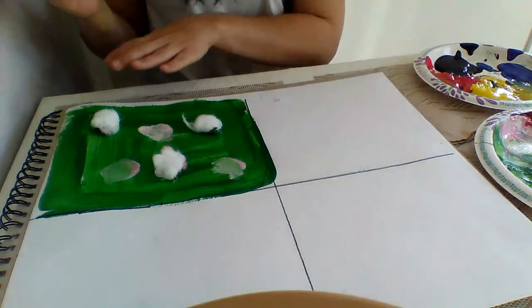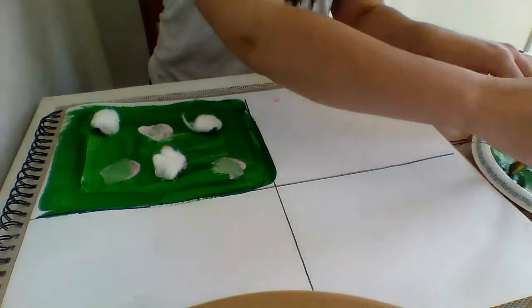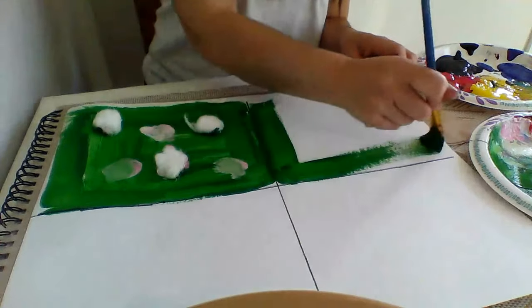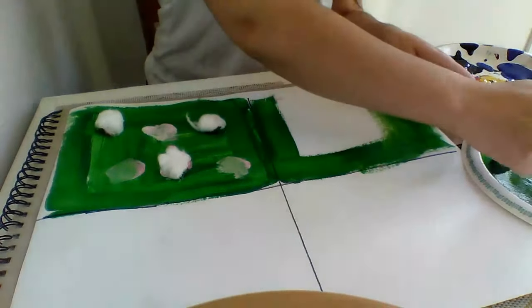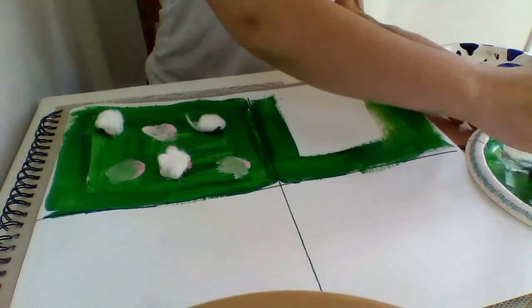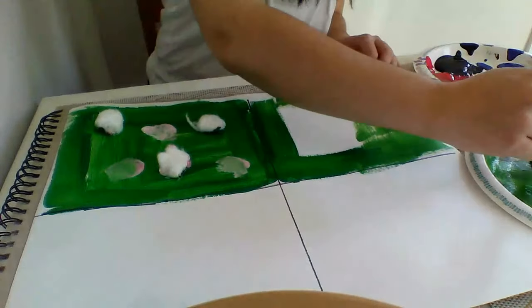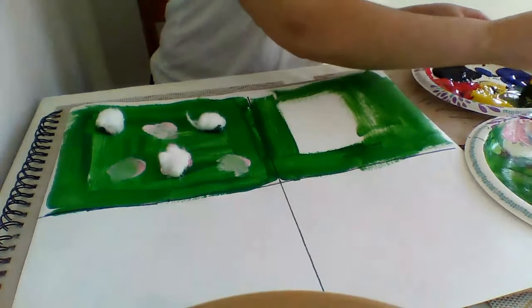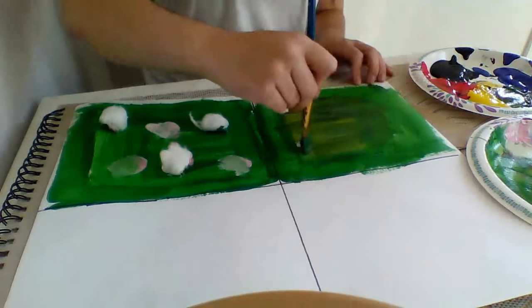So after their eggs, they hatch and out comes the caterpillar. So still on the leaf, we're going to make another green square to represent our leaf. So obviously it might be taking you a little bit longer. You might still be on your first square. Take your time, no rush.